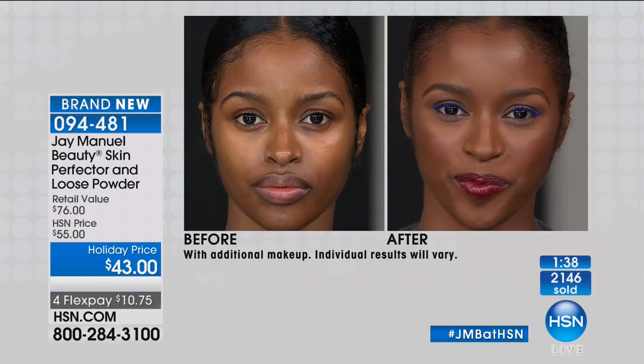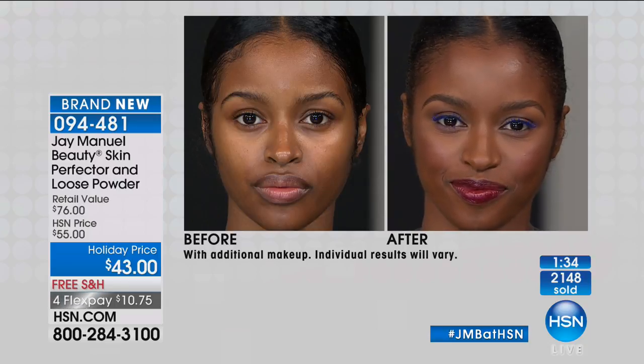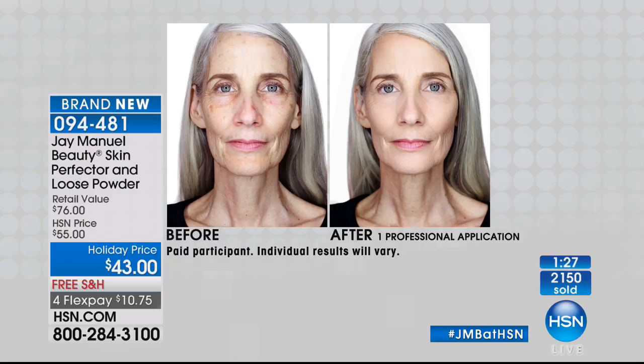You can wear this in a sheer application because it's buildable, and a little goes a long way. So if you're just heading out and you don't want to look made up in any way, you can go with a very, very sheer application.